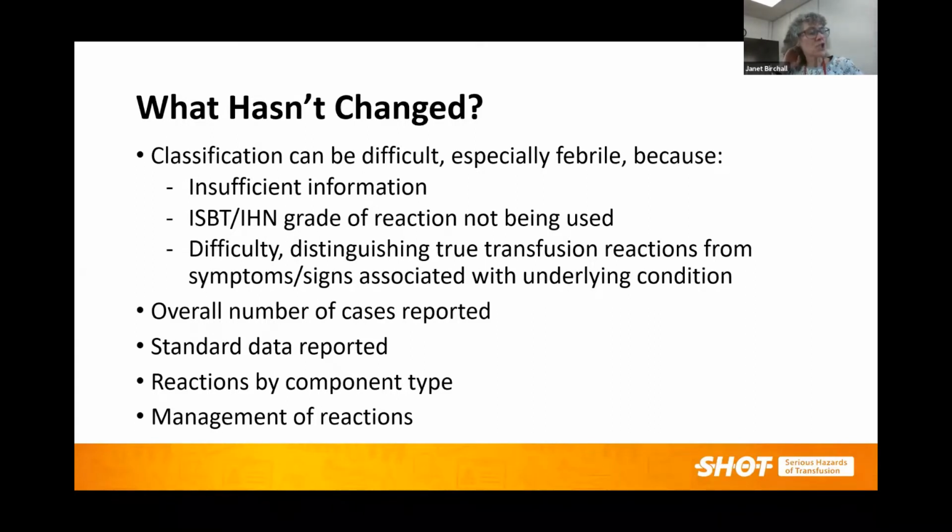So what hasn't changed? The difficulty differentiating between symptoms and signs associated with the patient's underlying condition and a possible transfusion reaction. This is compounded for us by insufficient information provided in some cases submitted. I'm now going to show you data regarding overall numbers, reactions by component type, and the management of reactions.